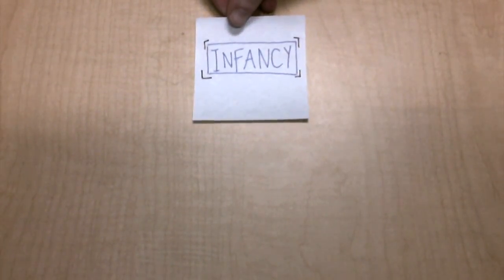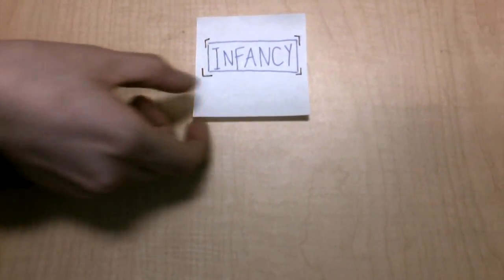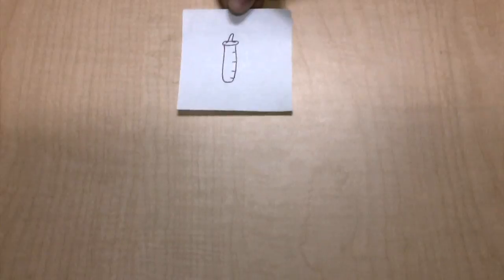Hi, my name is Sam. In my first week of life, I struggled to latch and suck while feeding because of weakness in the right side of my face. My mom started to bottle feed, which eased some of the difficulties I experienced while feeding.